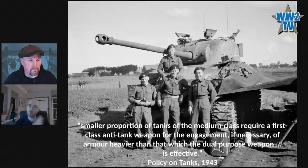You can't always follow that, and the records for those units aren't always great, and the 21st Army Group records aren't always as great as you want, which is a bit frustrating. So yes, they are using both, but eventually we see a push towards getting them all up to 17-pounder standard. I'm sure there's some 3-inch gun kicking about at the end of the war, but 17-pounder is so much better in terms of punch.